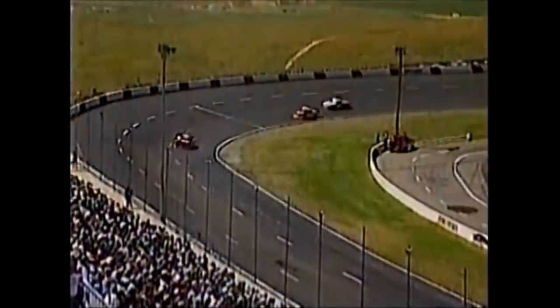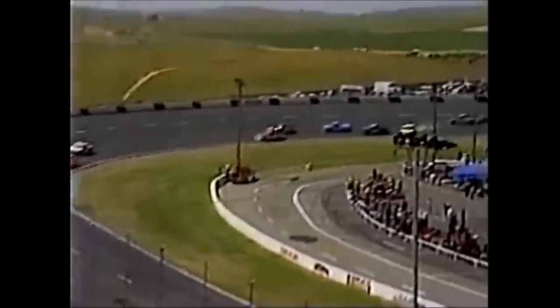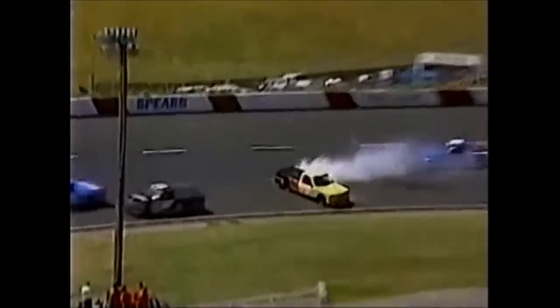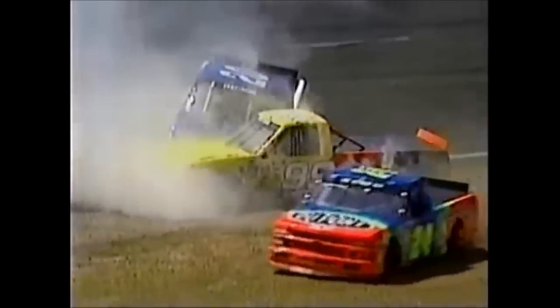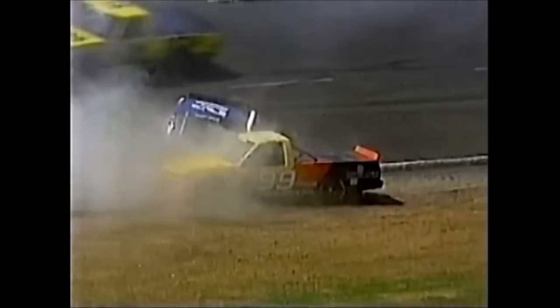Let's check the right side of your frame on the screen here. You'll see the smoke begin. Pancho Carter is already sideways, locks up all the tires on the super truck. A cloud of dust. Walker Evans just had no place to go. It's as if he locked up the binders and was actually sliding into Pancho because there was no hard contact there. Bees has driven a perfect race.